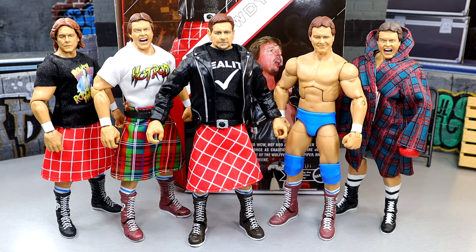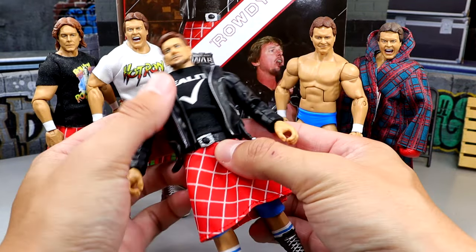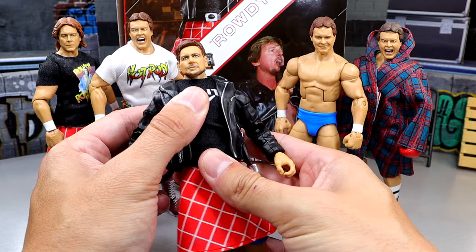I don't know what the hell he's looking like, but there he is with all the comparisons with all of the gear on there. I tried pulling it up, but I think it's because I put the jacket on first, but I don't know. Anyway, you get the point, man.